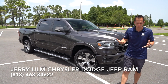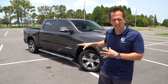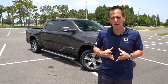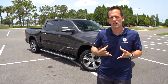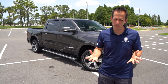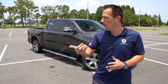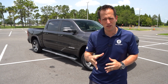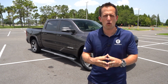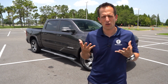And what I want to try to do with this review is see, first of all, is this the best way to trim out your Ram 1500? And is the Ram 1500 that go-to for your half-ton pickup truck? Lots of competition, especially from that top-selling Ford F-150. When this overall design debuted in 2019, it took home the big honors, the North American Truck of the Year. So now a year later, is it still doing the business?